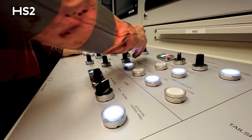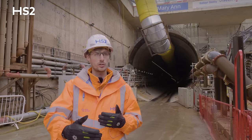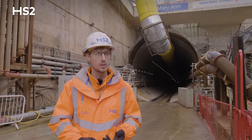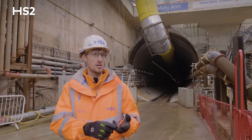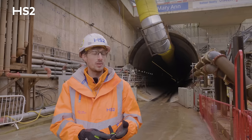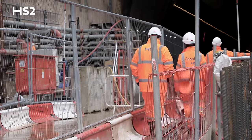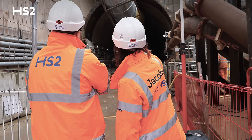We also encounter our first third party actors along the way, whether it is Severn Trent, Openreach. We are now in the close vicinity of Network Rail. We're actually now in their zone of influence. So it is a lot of communication and organization to make sure our third parties are satisfied with the level of expertise.